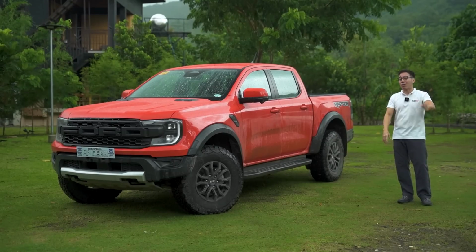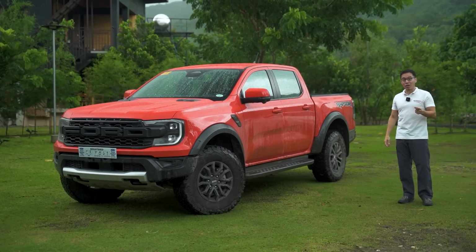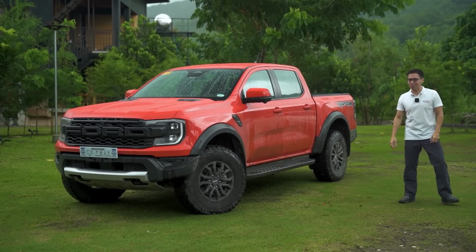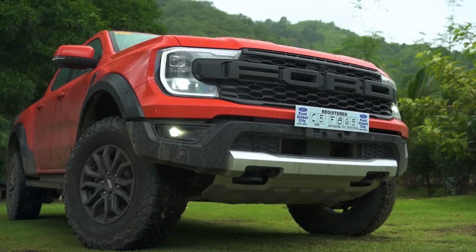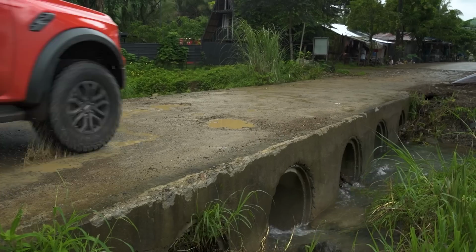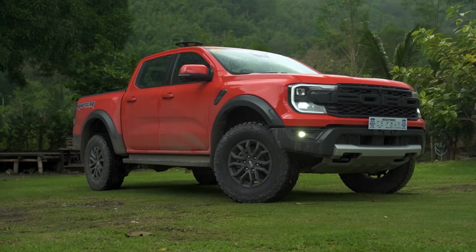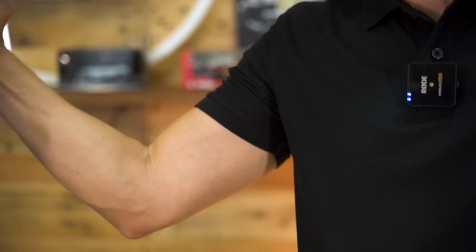But more importantly, we want to find out if indeed this next generation Raptor is a worthy truck to be your next adventure vehicle. And when I say worthy, it's because it does cost a pretty penny. $99,100.